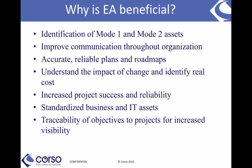So why is enterprise architecture very beneficial? It gives us a great way to identify mode 1 and mode 2 assets. So if we think about enterprise architecture being the blueprint of the organization, we can start to look at things such as, what are the core business capabilities we've got as an organization? What are the business processes we're operating upon? What organizational structures have we got, and what roles and people are required?